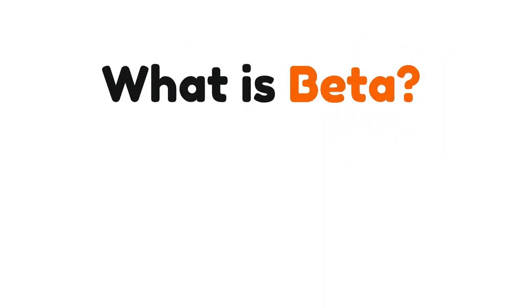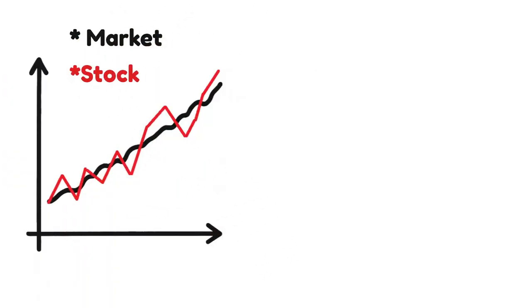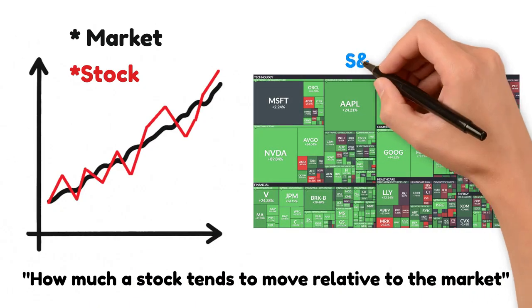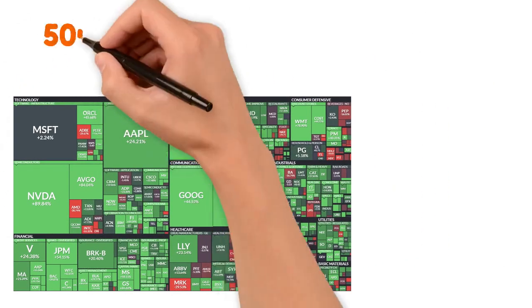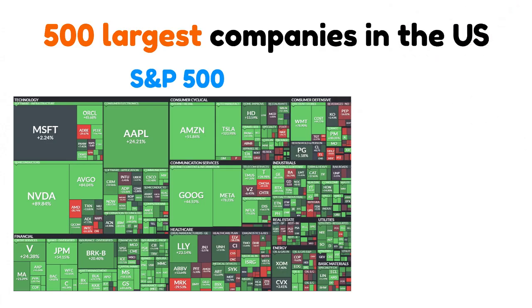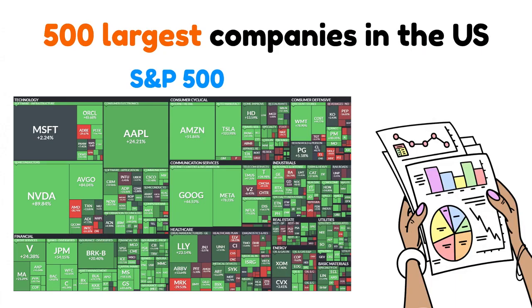Okay, let's start with the basic definition. Beta is a measure of a stock's volatility compared to the overall market. In simpler terms, beta tells you how much a stock tends to move relative to the market, typically compared to the S&P 500. As you probably already know, the S&P 500 includes the 500 largest companies in the US, meaning it provides a snapshot of the overall health of the US stock market.